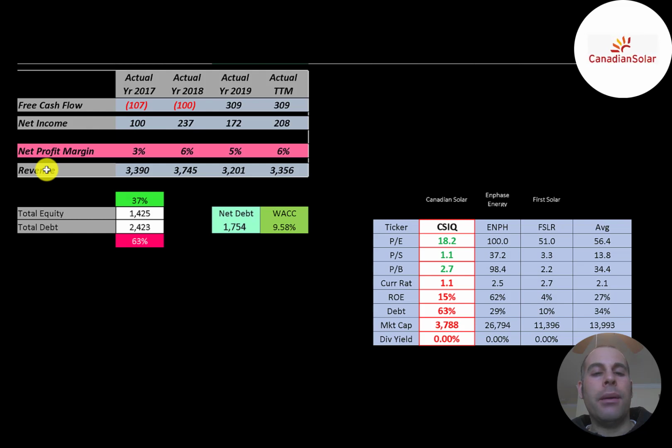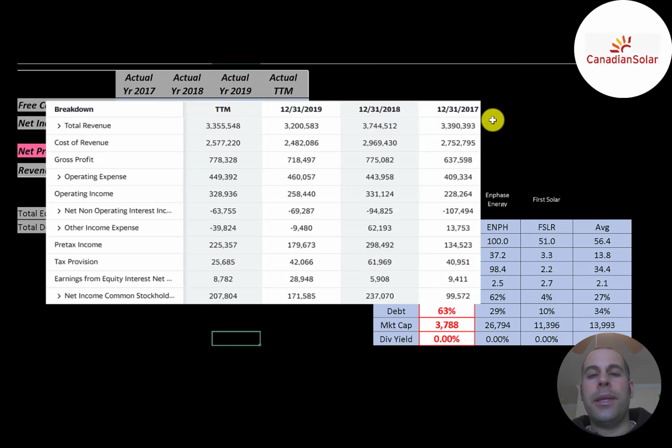Revenue is the sales for the company, and that's pretty steady. It does go up in 2018, but comes right back down in 2019. This is the company's income statement. The top line is the revenue, the sales. That's pretty steady, around $3.3 to $3.7 billion a year.